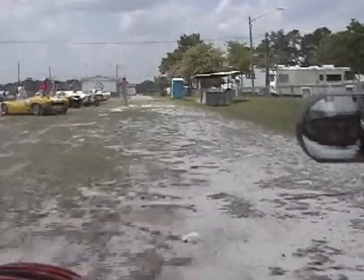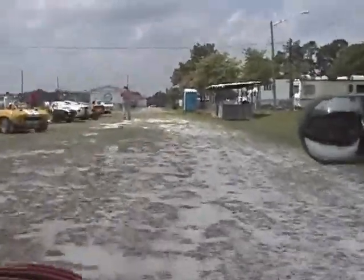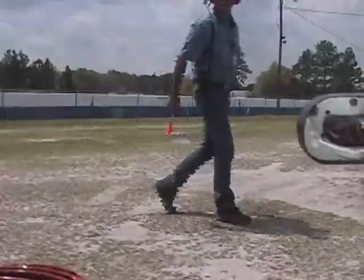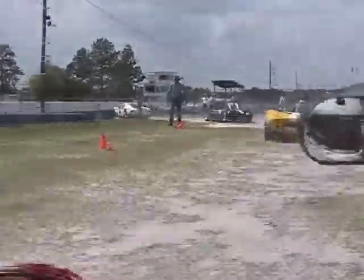We're back in the Lowland heading up to the false grid for our feature race. We have a good starting position. It's time to go, and we enter the pits through the opening in the pit wall and head out onto the track.